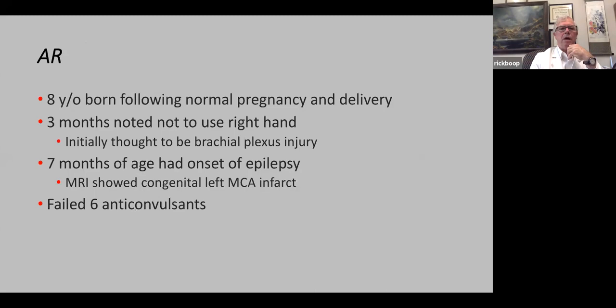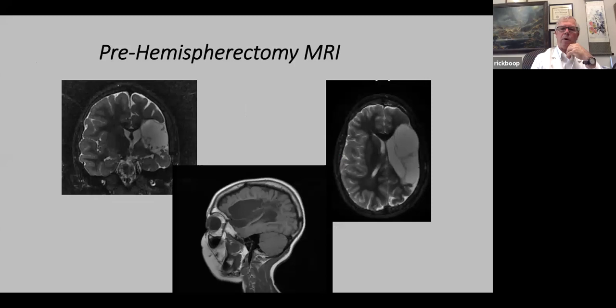Another case, this is an 8-year-old born with congenital hemiparesis, initially thought to be a brachial plexus palsy until the child began seizing at 7 months of age, and that led to an MRI showing this congenital middle cerebral infarct. And because she was intractable, we had recommended a functional hemispherectomy.